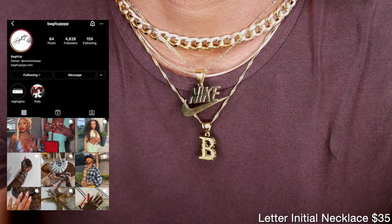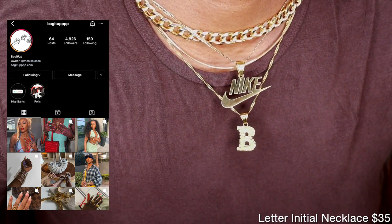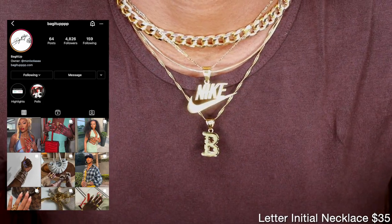And this gold choker style necklace right here is actually from SHEIN. It was probably like $3, maybe $5, I don't even know, but it was very, very affordable. And then this Nike necklace, like I said, will be linked down below with the other one. And this B necklace is actually from Bagggitup on Instagram. I will have her Instagram on the screen and down below. And I also have other accessories in this video from her as well, which I'll let you guys know. But I had to let you guys know what I was wearing, of course, because that's the point, right?